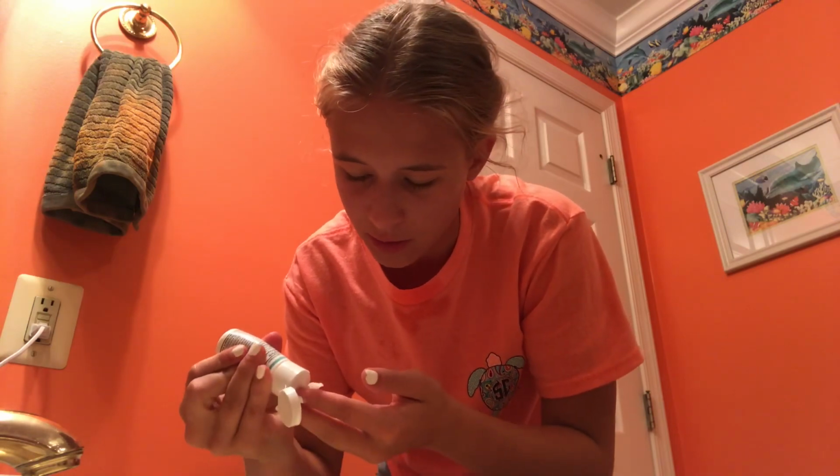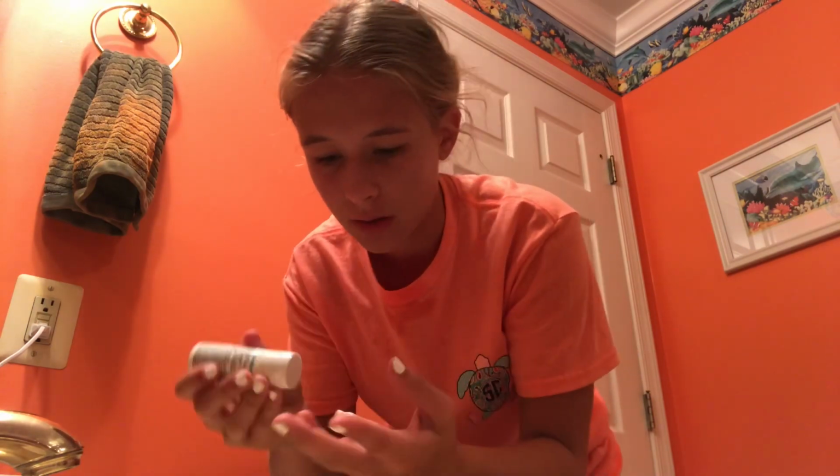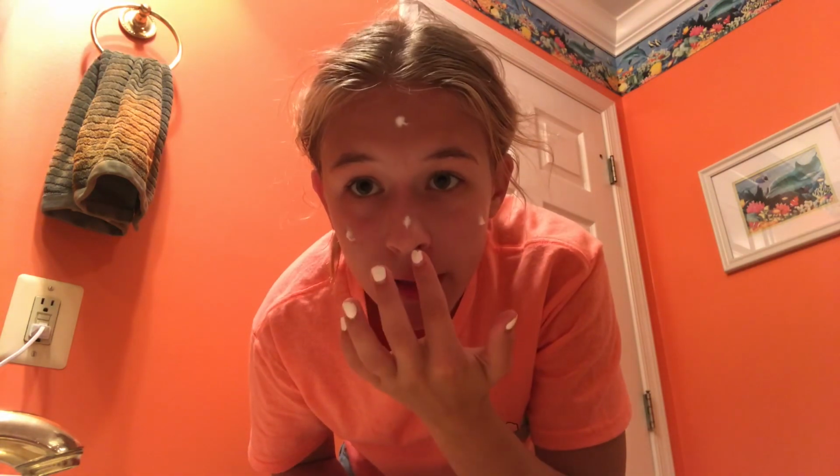Last but not least, the third step is the repair, and this one I just put a little bit on my finger, like about that much, and then I put it on my face in little dots. And then I just rub it in until it's rubbed in my skin. And I try to put more where my problem areas are. So my problem areas right now are around my nose and my forehead. So that is just the first part of my regular skincare routine, and then in a little while I will come back and do the mask.